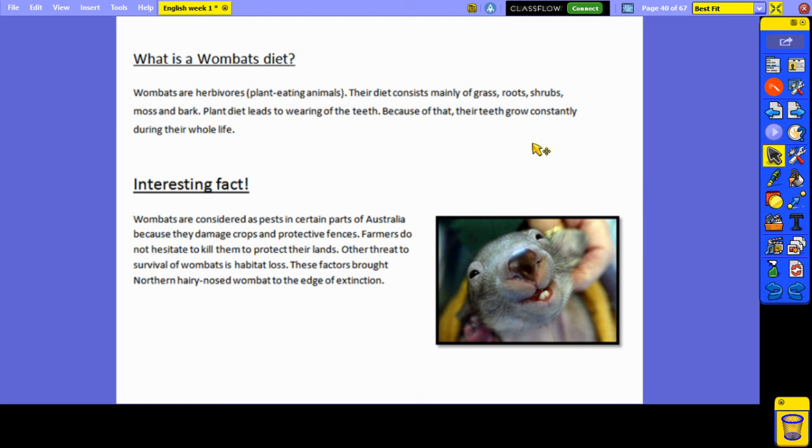Interesting fact, wombats are considered as pests. That means they cause trouble in certain parts of Australia because they damage crops and protective fences. Farmers do not hesitate to kill them to protect their land. Other threats to the survival of wombats is habitat loss. That means their homes are being destroyed. These factors brought the northern hairy-nosed wombat to the edge of extinction. That means there's nearly none left.